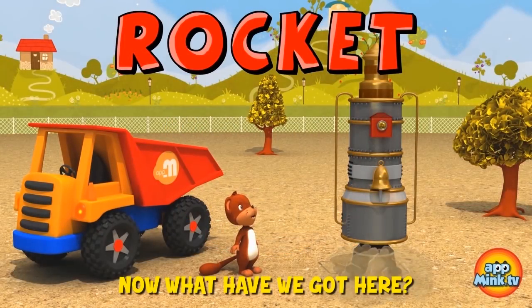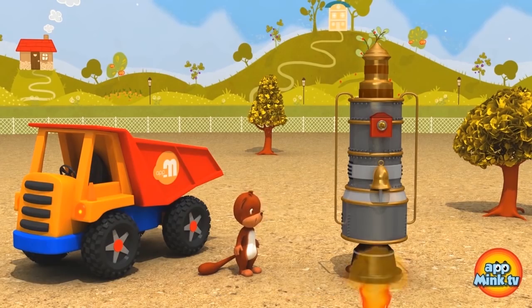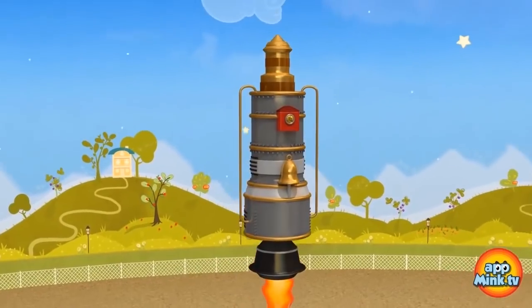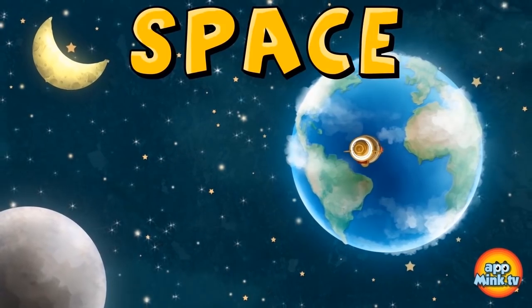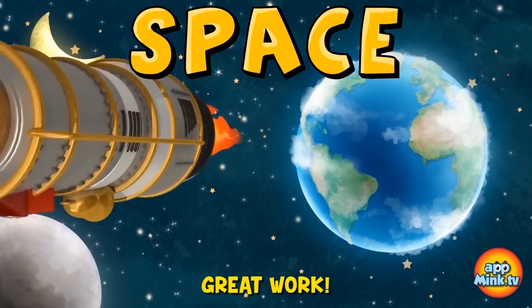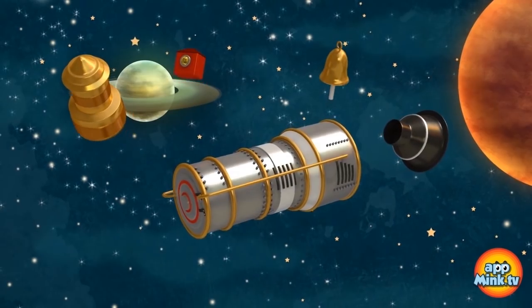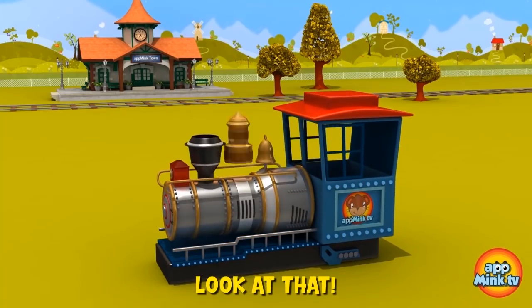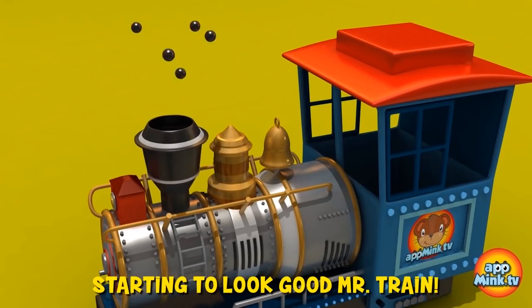Now, what have we got here? Rocket. That's right! And where does a rocket go to? Space. Great work! Look at that! The rocket was actually part of the train! Starting to look good, Mr. Train.